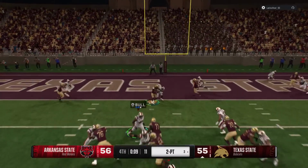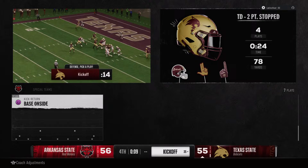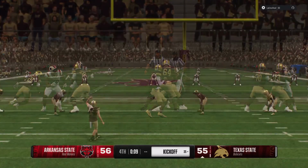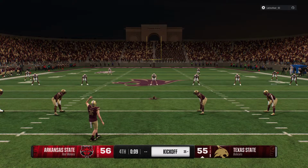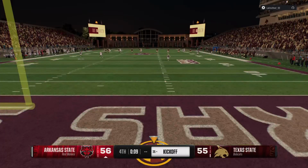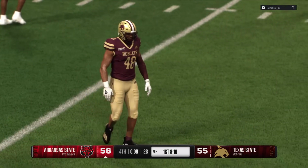From the gun. It's incomplete, and the try for 2 and the attempt to take the lead does not work in the final seconds. 56, Texas State, 55. About to kick it off after punching it in for the touchdown. The kickoff bounces through the end zone. They'll bring it out to the 25.